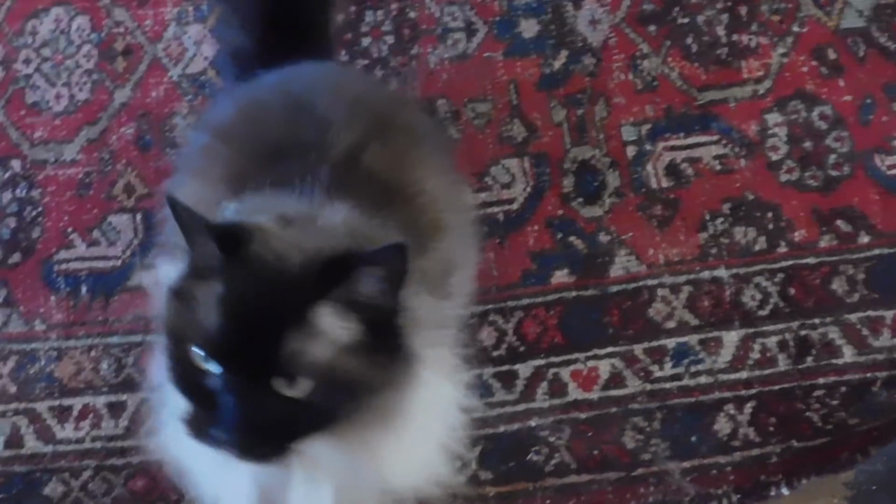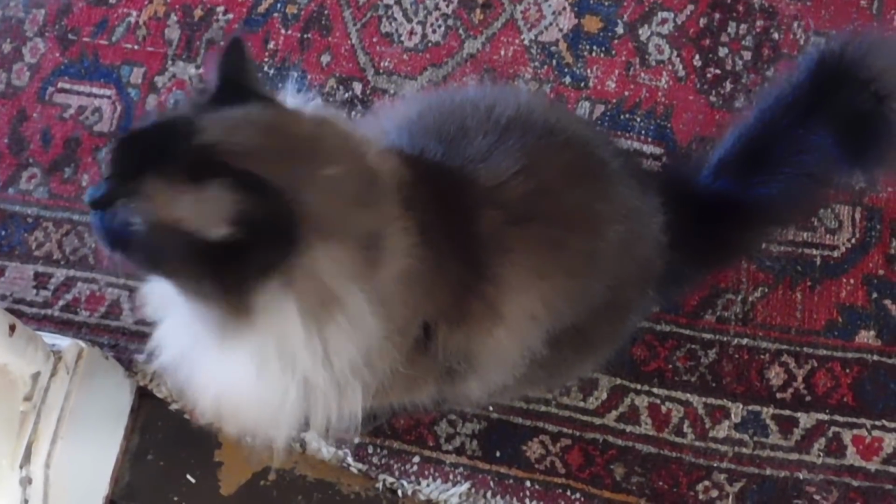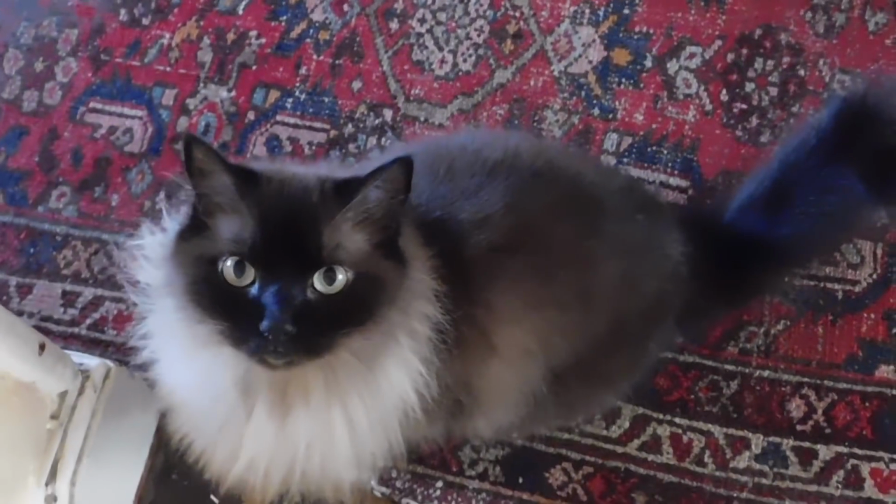Hello, Muffin. Hello. She doesn't like it sometimes when I close this gate and she can't get down to see me, but that's because she's a naughty girl.